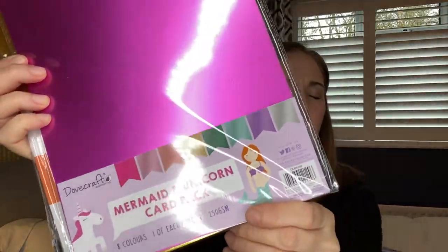So first of all, I picked up lots of brightly coloured card. So we went for Mermaid and Unicorn card pack. So it's got lovely shimmery colours in there. A pack of gold and a pack of silver. The gold and the silver are a pound each, and the unicorn pack, which has got eight colours, one of each, I think they were £2.99, so slightly more expensive, but I'm sure we'll find something to do with those.